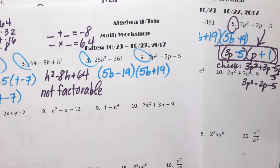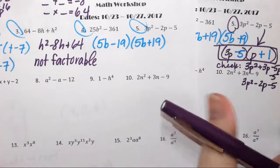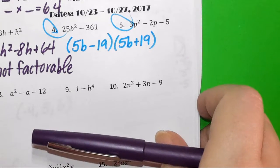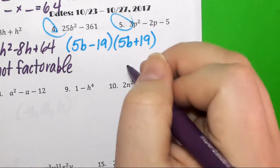So instead of saying what two things add to give me -2 and multiply to give me -5, it's not going to work anymore. This is what we're about to get into next chapter: what to do when there's not a leading coefficient of 1. I can teach you lots of different methods. There's the star method. There's lots of them.